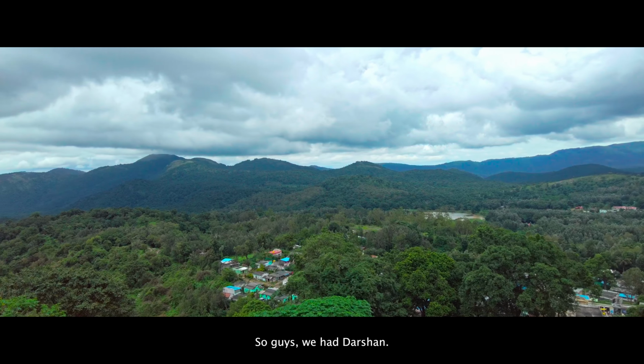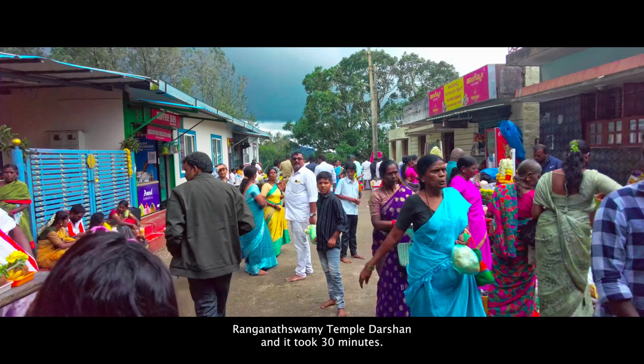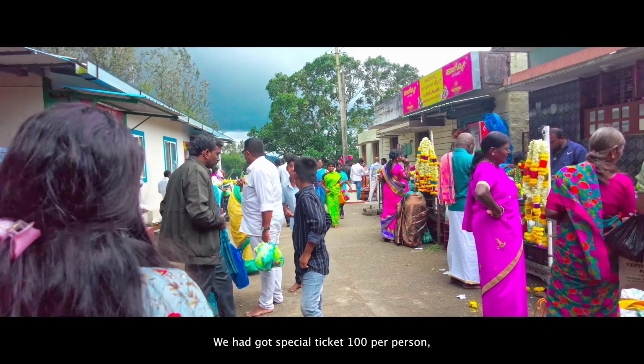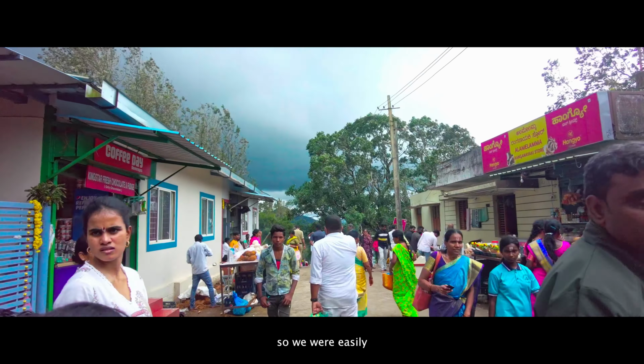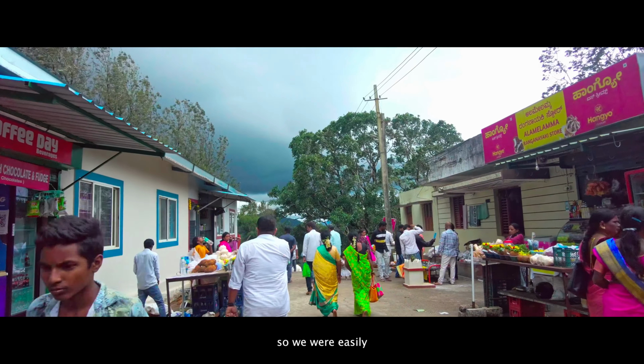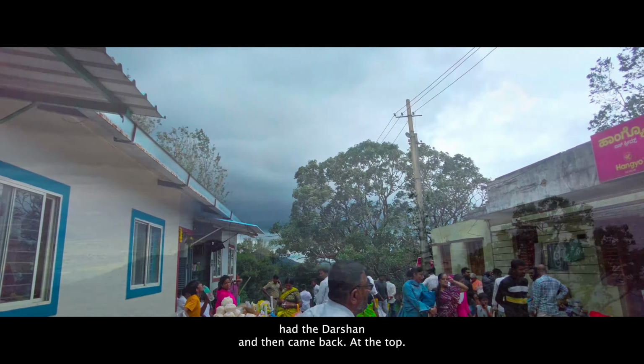So guys, we had darshan at Ranganathaswamy Temple, and it took 30 minutes. We had a special ticket, 100 rupees. Above 60 years, they are not taking any tickets. So we were easily able to have the darshan and then came back.